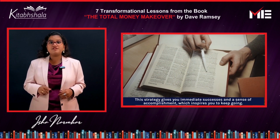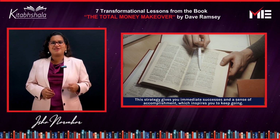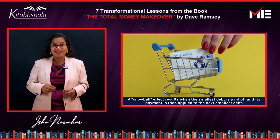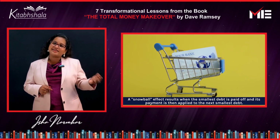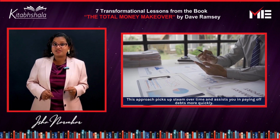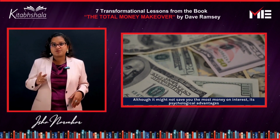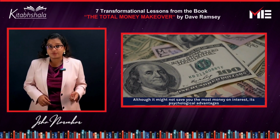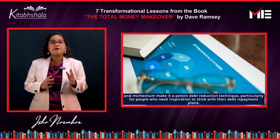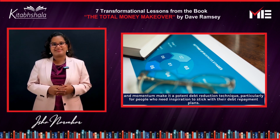This strategy gives you immediate successes and a sense of accomplishment, which inspires you to keep going. A snowball effect results when the smallest debt is paid off and its payment is then applied to the next smallest debt. This approach picks up steam over time and assists you in paying off debts more quickly. Although it might not save you the most money on interest, its psychological advantages and momentum make it a potent debt reduction technique, particularly for people who need inspiration to stick with their debt repayment plans.